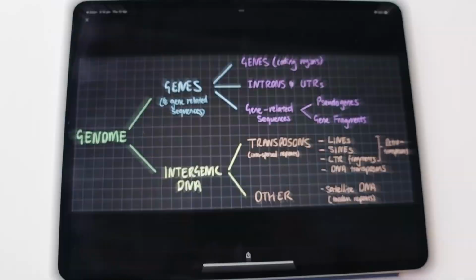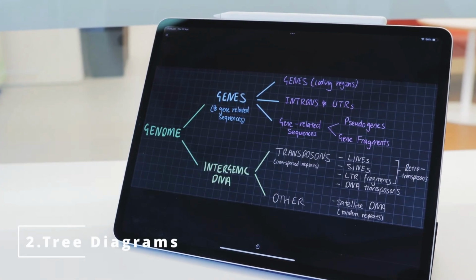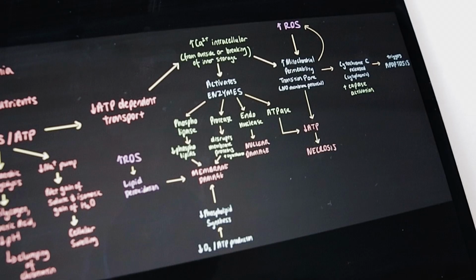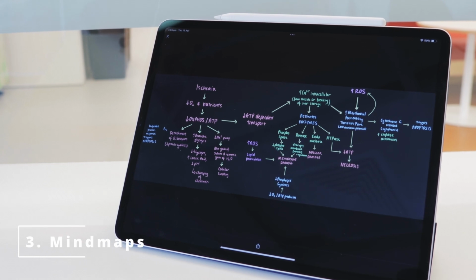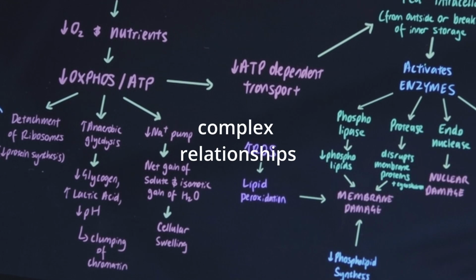Next are tree diagrams, and these are helpful if you want to link concepts that have a hierarchy and then break it down into these smaller ideas. And it kind of looks like a tree. Also mind maps, and these are helpful for linking scattered concepts, and they kind of look like a tree diagram, but they branch out way more and they have very complex relationships.